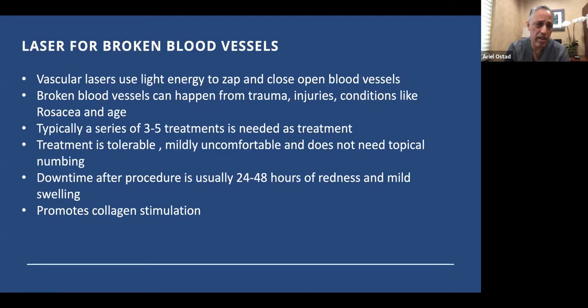And so we can basically use what are known as vascular lasers. These are lasers that target blood vessels to zap and close blood vessels. And again, lasers really are a source of light energy. They provide a gentle amount of heat. In this case, these vascular lasers target broken blood vessels, which can happen from trauma, injuries, conditions like rosacea or aging. Typically, a series of 3 to 5 treatments are needed. Treatments are tolerable.